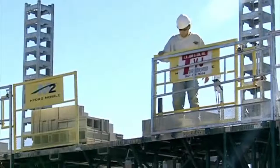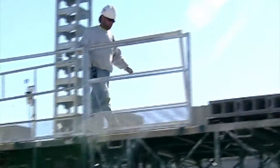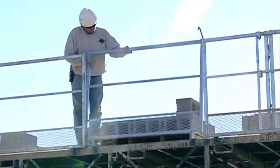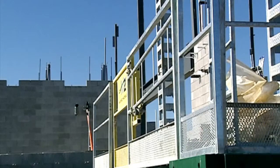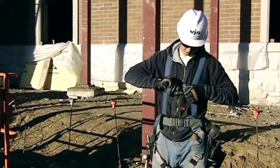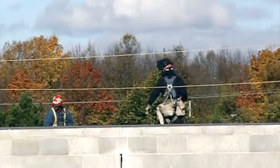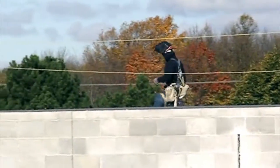When working 6 feet or more above the lower level, fall protection is an absolute necessity. All guardrails must have sturdy uprights spaced a maximum of 8 feet apart. They must also have a top rail, mid-rail, and toe board. When guardrails are not feasible, body harnesses and lanyards are available on all construction sites. You will be trained on the proper selection, use, and maintenance of fall protection systems.